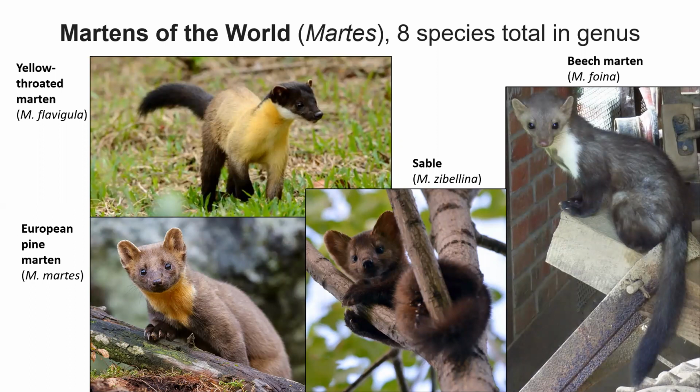We don't just have the American marten, there are other species too, including yellow-throated martens, which live from Siberia down to Southeast Asia. European pine martens, which is the reason why we have to say the American pine marten and not just a pine marten. And beech martens also across Eurasia. Sables were very heavily hunted for their skin, for pelts, for fur trade, and are now recovering.